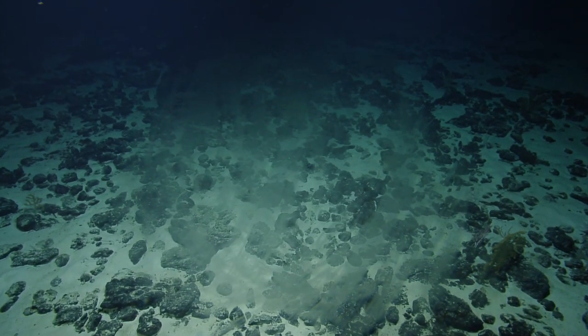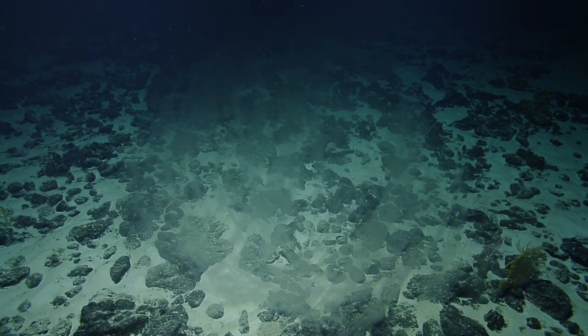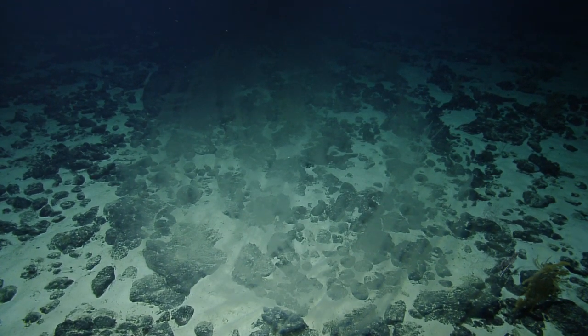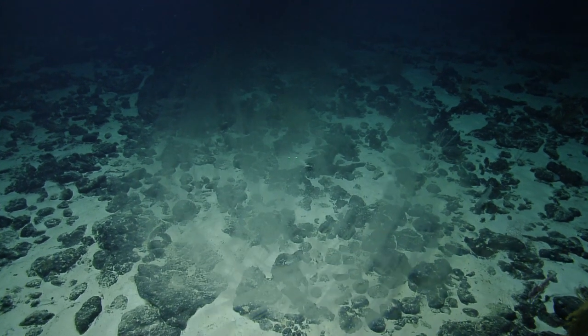A couple of Walteria sponges here, which are a little bit new for this dive. I think I saw one earlier. We've seen a nice little group of Victorgorgia too as we were moving over that last clump of corals.